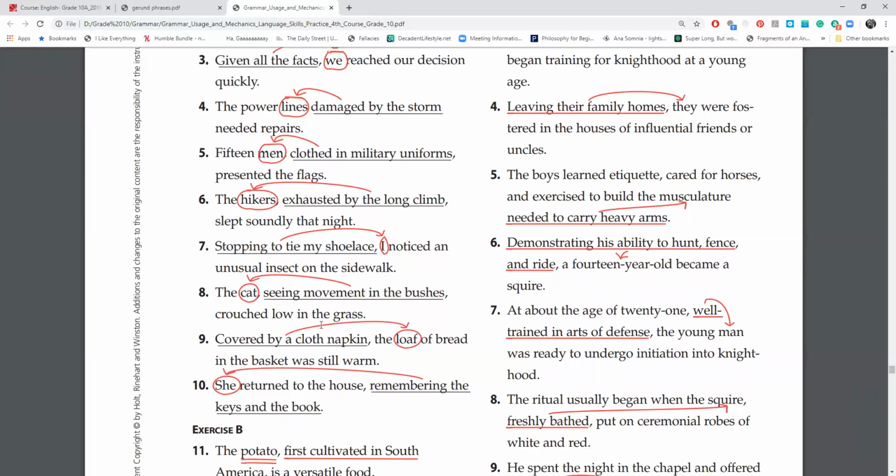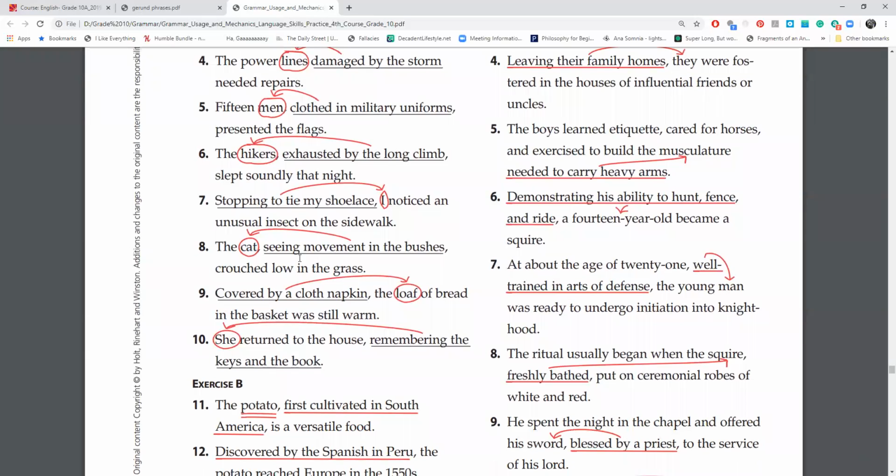Why did the cat crouch low in the grass? Because it saw movements in the bushes. Or, while the cat saw movements in the bushes, it crouched low in the grass. Again, this phrase is modifying the noun cat.